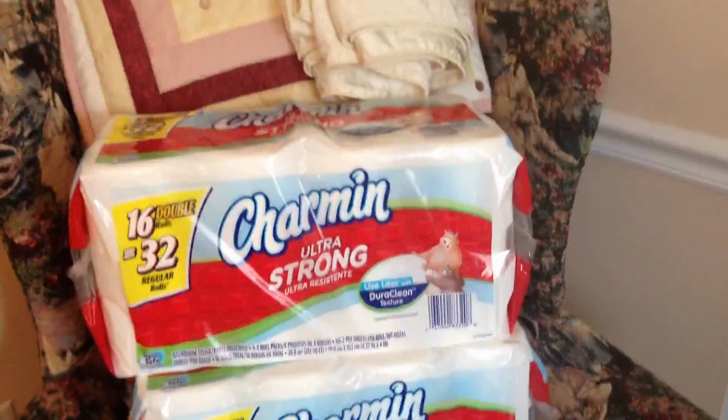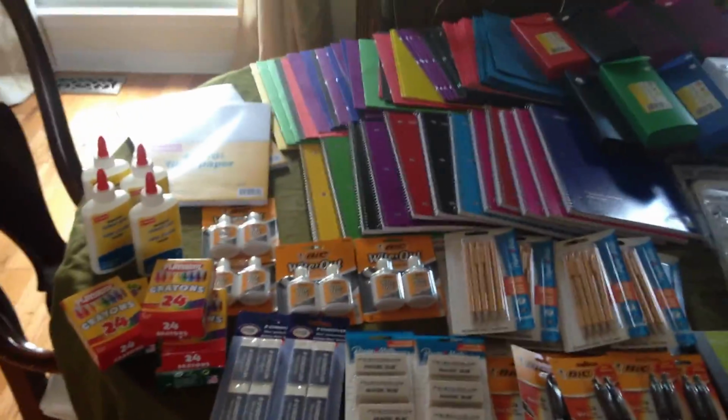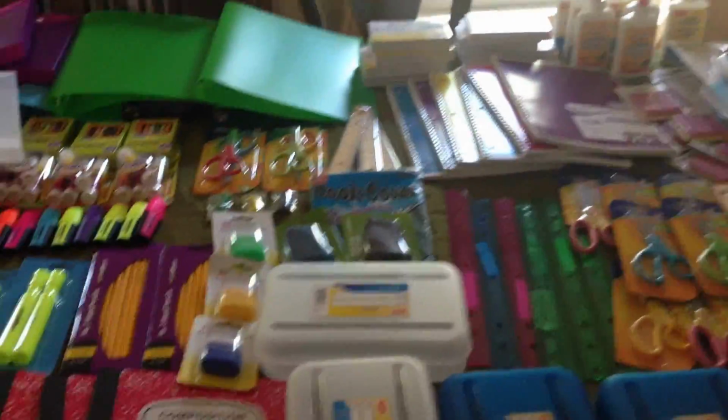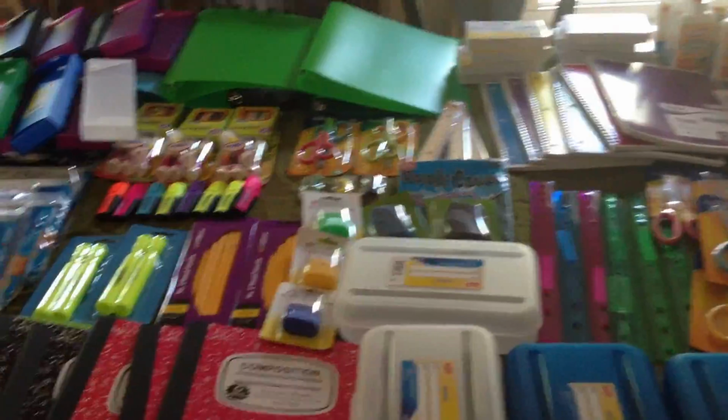And then the last thing we wanted to show you was our back to school sales. We have been doing back to school shopping. My husband's work is adopting a family, so we have done Office Max, Staples, some things at CVS, Rite Aid, Walgreens.